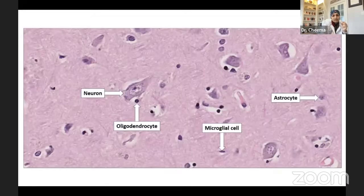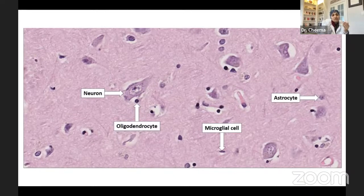And now the histology. Histology is when we see the brain cells under the microscope. So most importantly, brain tissue is composed of neuronal cells, glial cells, and endothelial cells. And neurons are basically the main important function of the cerebral cortex. So neurons typically have a large pale nuclei with a prominent nucleoli. And the non-neuronal glial cells lie in the gray matter.